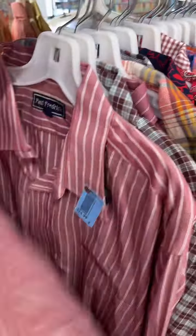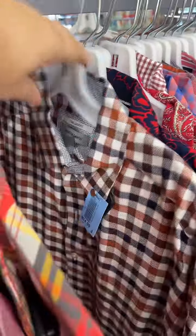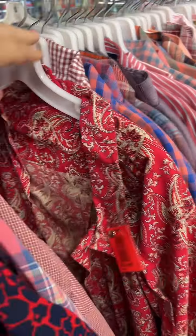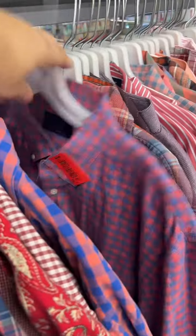How do you know that this is vintage? Because it's made in USA. Polo Ralph Lauren's no longer made in USA, so that's how you know it.